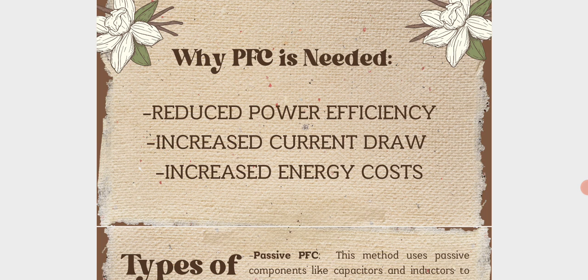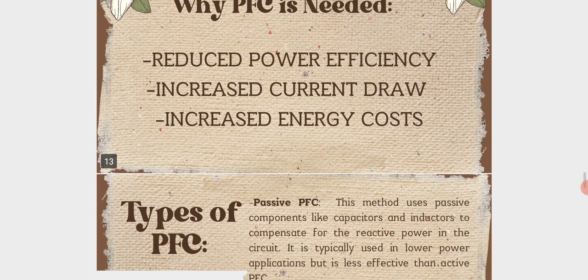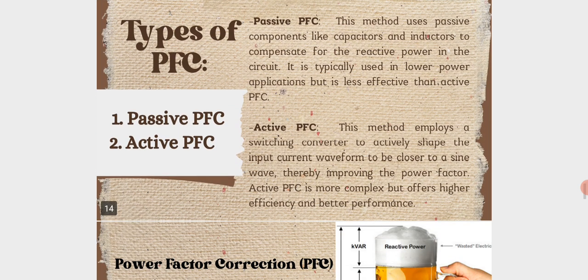So, why is PFC needed? It is needed because of reduced power efficiency, increased current draw, and increased energy cost. Here are the types of PFC.